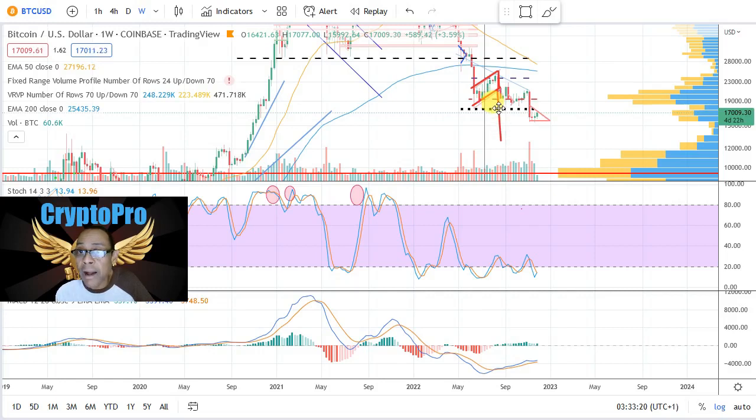And depending on how you break this out, if you break it out here, it points to 12,000. But when you break it out here, it says that the extent of this drop goes to 11,000. And we've heard a lot of talk about 11,000. Now, we're not there yet because we've had a smaller flag that has happened within the capitulation of the bigger flag.